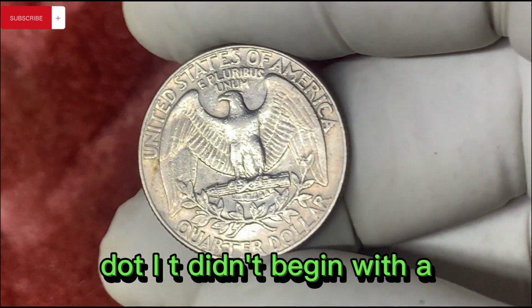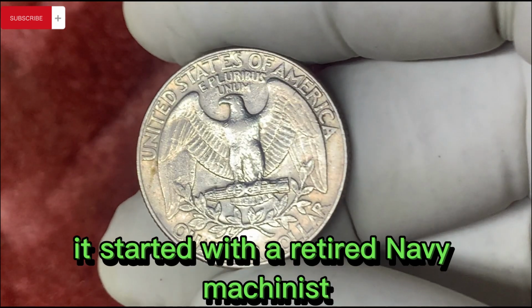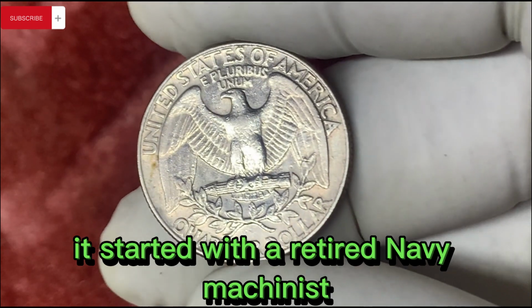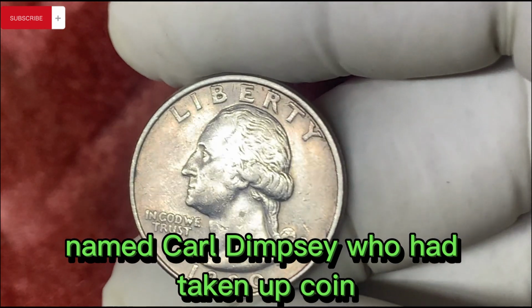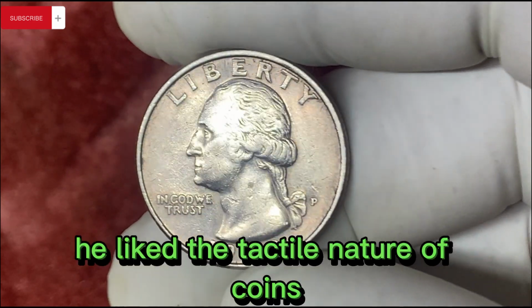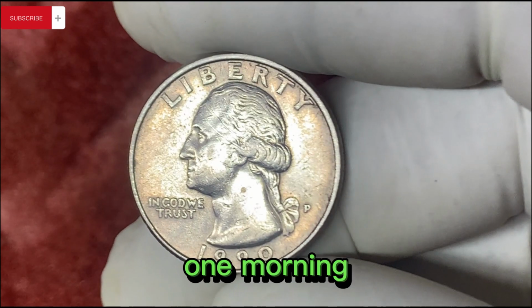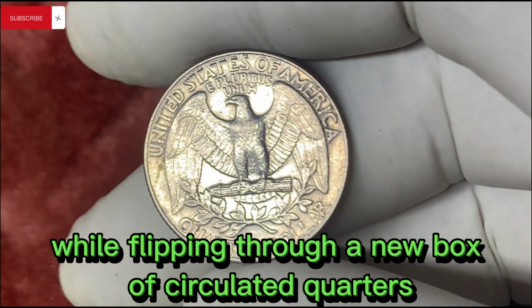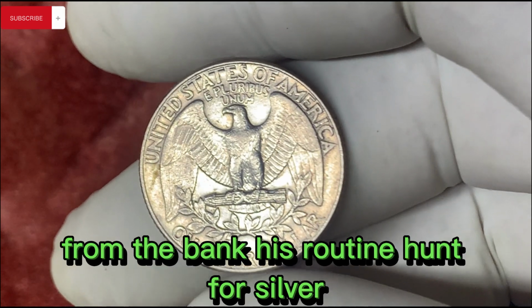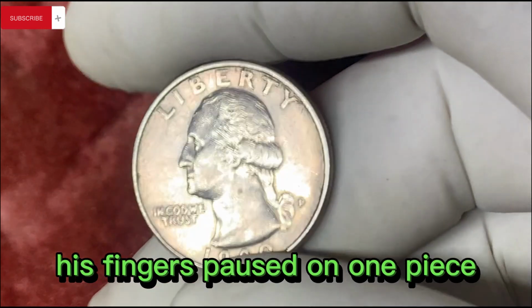It didn't begin with a seasoned numismatist or a dealer hunting value. It started with a retired Navy machinist named Carl Dempsey, who had taken up coin collecting to fill his quiet afternoons. He liked the tactile nature of coins, the stories they held in their wear. One morning, while flipping through a new box of circulated quarters from the bank, his routine hunt for silver, his fingers paused on one piece.